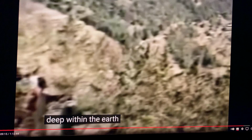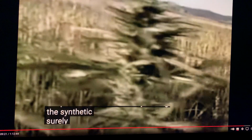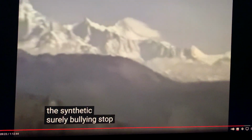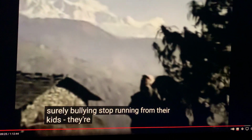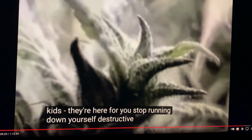From deep within the earth, the voice is calling. The synthetic age is surely falling. Stop running from the gifts that are here for you. Stop running down your self-destructive way.